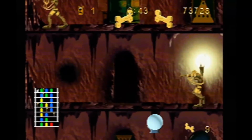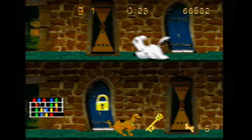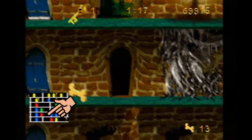There are two items that can be picked up in this game, a skeleton key and a crystal ball, both of which are useful. The key will lock a door for a limited amount of time so that it can't be used. Enemies can't go through it, and you can't either. The crystal ball will show you which door connects to the one you're using it on.